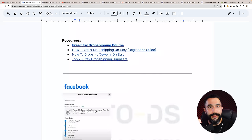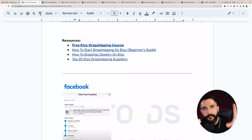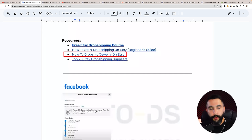And that is why I added these resources to the cheat sheet: a free Etsy dropshipping course, just like the other courses that I showed you, how to start dropshipping on Etsy, a full beginner's guide article with a video inside, how to dropship jewelry on Etsy, and the top 20 Etsy dropshipping suppliers.